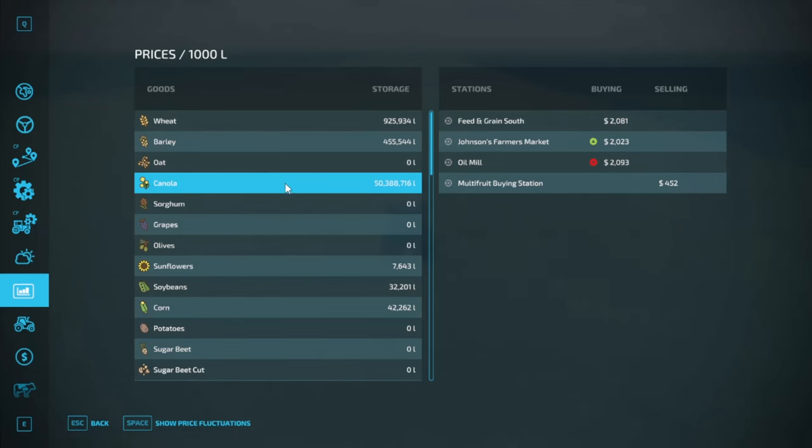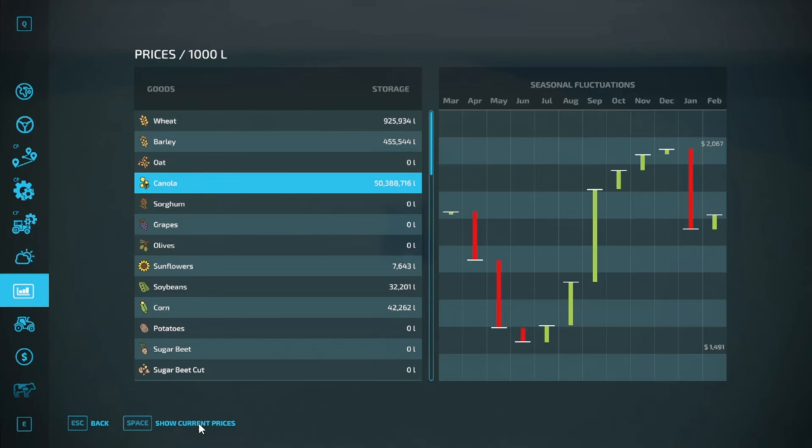All right, canola. We've got 50 million liters that we're going to have to haul sometime this month. All right. And it looks like, let's go up there. See, we're in, let's see, are we in November or December? Huh. They have moved it on us. Next month is when it's going to be its, huh. They have changed it on us. Boy. All right. So we're going to have to wait till next month.